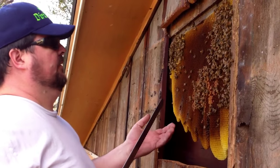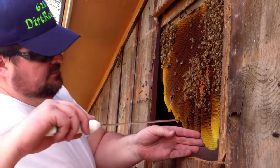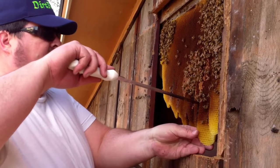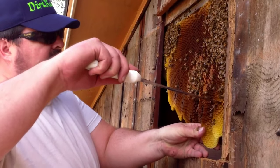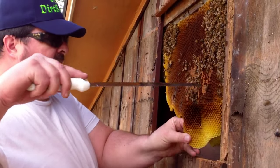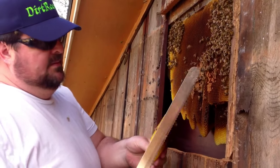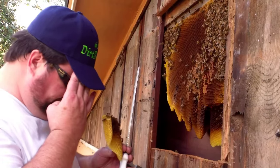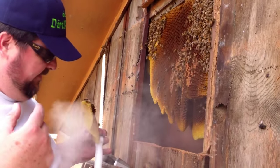A bunch of this is going to be throwaway unless it's got something on the back of it. Yeah, it probably does. Let's start down here, I reckon. Just put the frame up there and measure it. I don't think this is going to frame up right here. I don't think there's anything on the back of it, so I'm just going to cut it off. It's pollen. We're going to need some smoke. You're on my face.